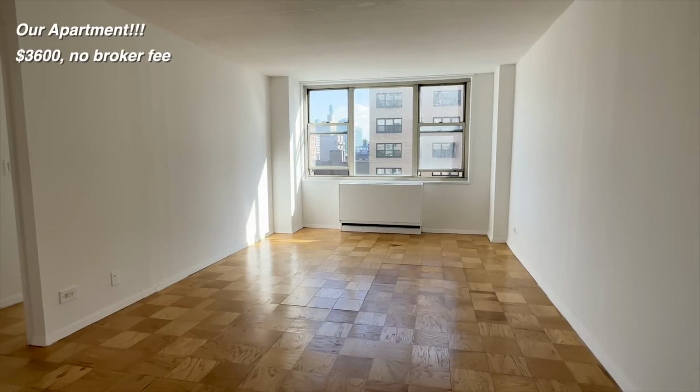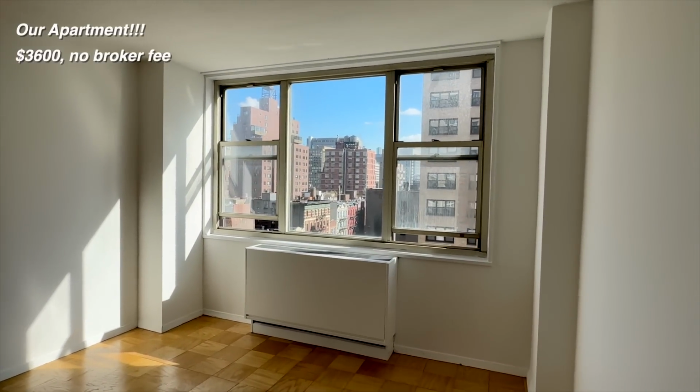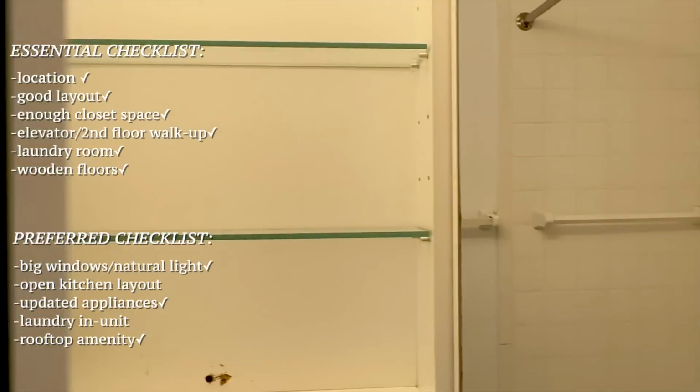And here is the living room. It's very nice and spacious and has 3 big windows. There's also a closet right next to the bathroom that also has shelves installed. The bathroom has nice big mirrors with cabinet space behind each mirror.